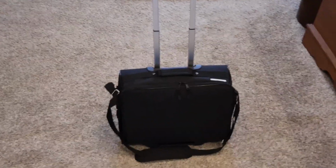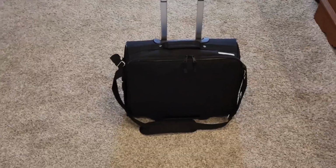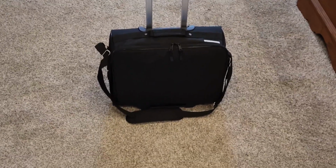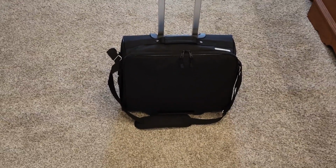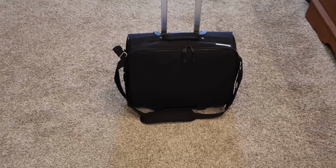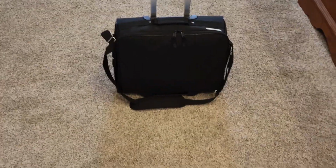They also have a carry-on size bag that I've not reviewed yet, or I haven't gotten my hands on it yet. But if you're looking to go something a little bit bigger that you know you're going to have to check, like I said, their products are very reasonably priced. They're made out of recycled material. So I think that's a win-win for everybody.